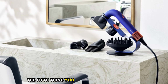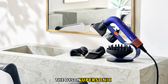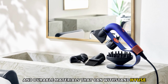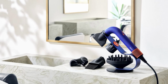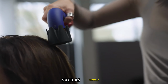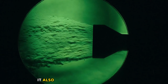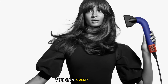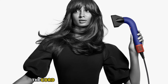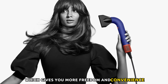The fifth thing you will notice is how durable and easy to maintain it is. The Dyson Supersonic R is made of hardened and durable materials that can withstand high use and salon environments. It has a washable and heavy-duty filter that captures particles, such as hairspray, to protect the performance of the hair dryer. It also comes with a spare filter that you can swap on the go and a cleaning brush to keep it clean and hygienic. The cord is also longer and more flexible, which gives you more freedom and convenience.